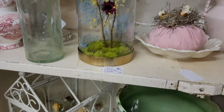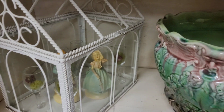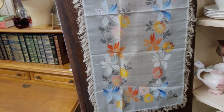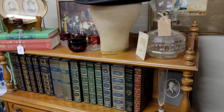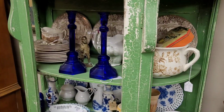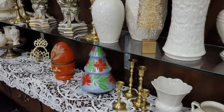Love this little cloche here. Those colors in there are quite beautiful. Tina has had this set up now for a while. I love those little chalkware dolls inside of the birdcage. I think there's just something very charming about it, especially offset with that turquoise and pink jardiniere there. Great little book collection that we've got going on. Again, just a wide variety of items. That green hutch is absolutely, look at that patina. That's so good. Love it. Putting in the blue, that was quite striking.